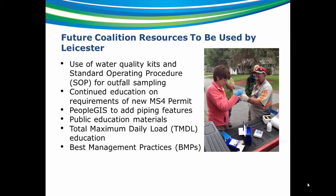They plan to continue with utilization of public education materials and getting the word out to the public on stormwater management practices. They plan to utilize more education on total maximum daily loads, TMDLs, for specific areas in town, and also further development and use of best management practices that are developed through the coalition.